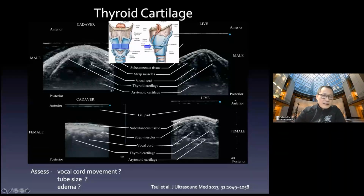But for anesthesiologists, most of the time, once you secure the airway, you already put the endotracheal tube there, so you're not assessing how they are talking. But the ENT doctors actually have been looking at this to see any vocal cord paralysis and so forth. So for our purpose as anesthesiologists, this modality is very seldom used in the OR.